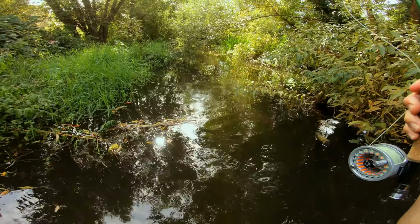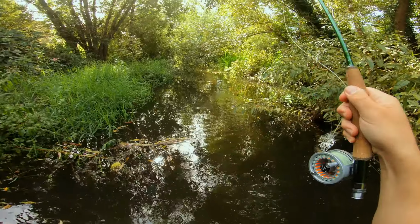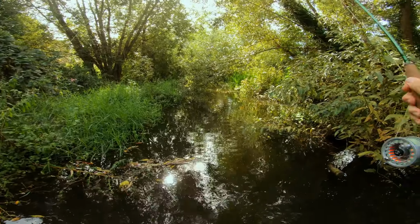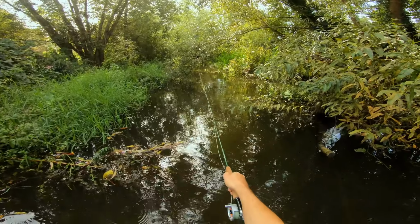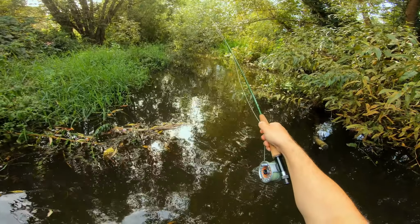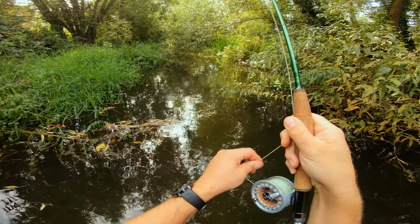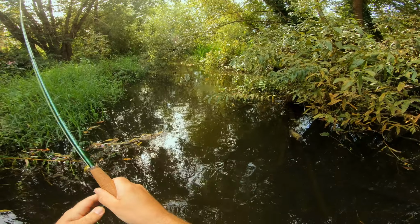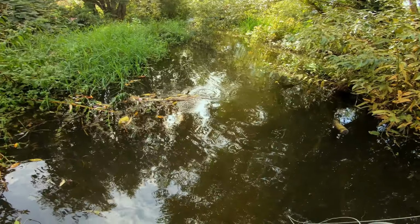Oh, that went under. I think there's a lot of little fish in here. Oh, I think that was a fish. Something's putting it under. Yes, first fish. There we go. It's only a little one. He'll do.